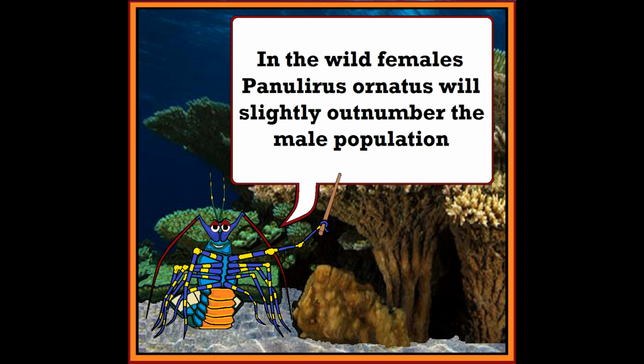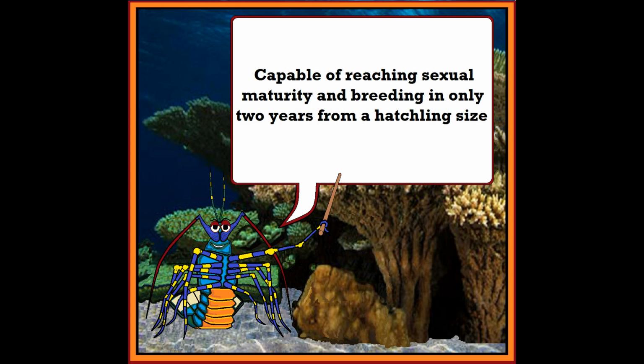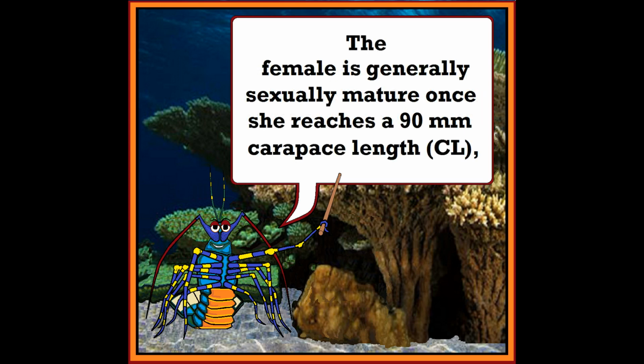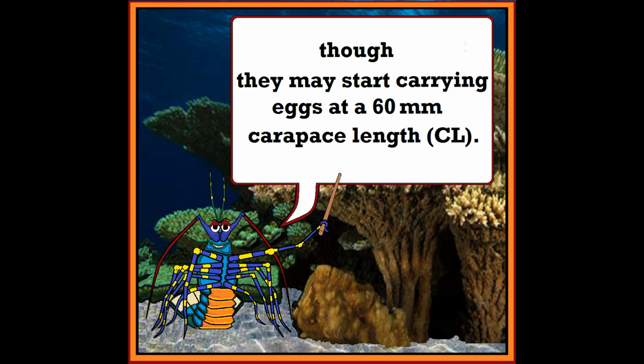In the wild, female Panulirus ornatus will slightly outnumber the male population. The female Panulirus ornatus can reach breeding size much quicker than other Panulirus species, being capable of reaching sexual maturity and breeding in only 2 years from a hatchling size. The females are generally sexually mature once she reaches a 90 millimeter carapace length, CL, though she may start carrying eggs at a 60 millimeter carapace length, CL.